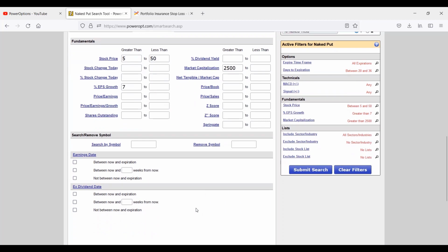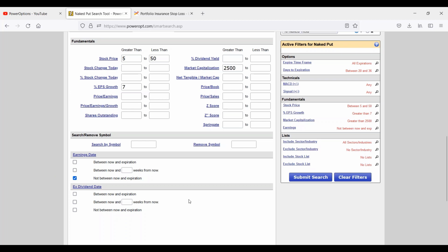Now, the ex-dividend date doesn't affect the cash secured naked put, as it might a covered call if you don't want to be assigned, and the covered call is slightly in the money on the ex-dividend date. But we do want to avoid positions that have an earnings date between now and expiration, as I don't want to particularly get trapped with something that has a sudden 15 to 20 to 25% drop because of an unexpected earnings miscalculation. Even though I like the stock, why take that chance? I'd rather look at it for this strategy after the earnings come out.